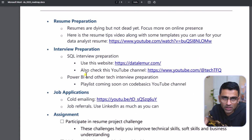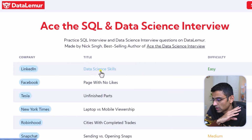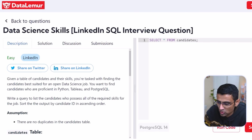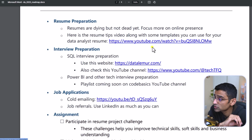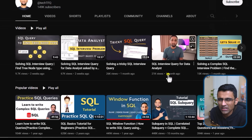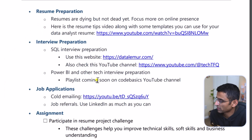Then comes interview preparation. For SQL, I will refer you to two sources. One is datalemur.com, where they have posted the SQL questions which are being asked in big companies, and you can directly practice those questions right on this platform. You can also refer to Taufik's website, where he gives very nice and easy explanations of various SQL interview questions. So you can watch these videos and prepare accordingly.